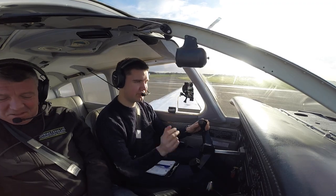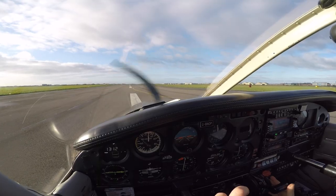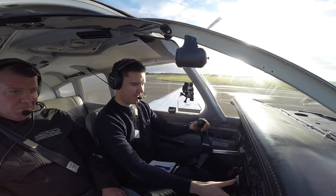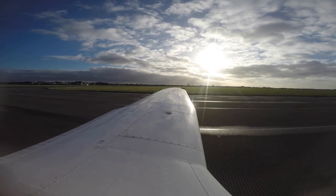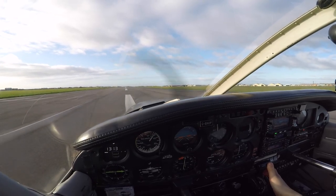Oscar Papa, runway 28 clear for takeoff, surface wind 340 degrees 8 knots. Runway 28 clear for takeoff, Golf Oscar Papa. Okay, full power is set. Golf Uniform Sierra, 31 Alpha Tango 8. 31 Alpha Tango 8, Golf Uniform Sierra. Engine temperatures and pressures are in the green. Airspeed is alive.